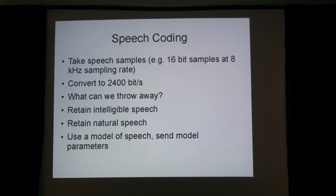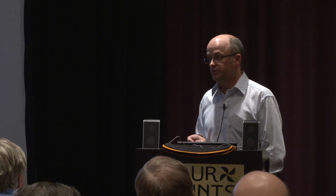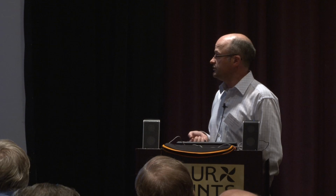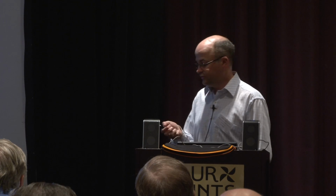So what is speech coding? The trick to speech coding is what can we throw away? We take the input speech samples and we want to convert it to something like 2,000 bits per second. But speech has the property that the signal has a lot of redundancy in it. In particular, speech has a lot more redundancy than, say, a general purpose audio signal like music or some other sort of audio signal. So because there's a lot of redundancy, we can throw a lot of information away and still code the speech signal in a way that it's useful.